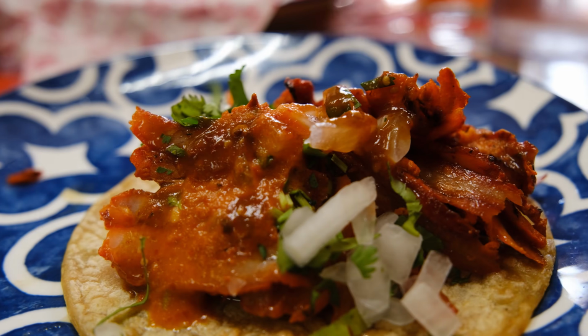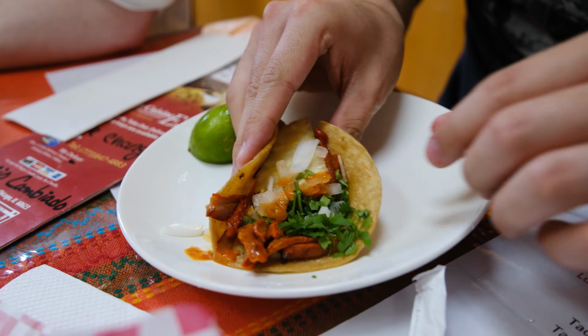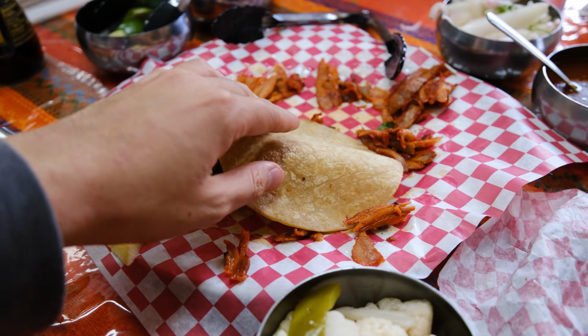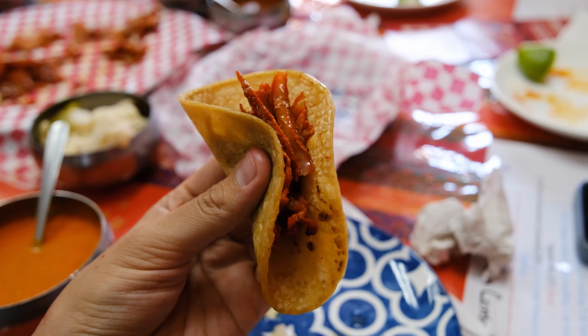That is amazing, super juicy meat, just a tad bit spicy, really delicious taco. And I love the experience of assembling it yourself with the toppings. You get to choose what you put inside and make your own perfect taco.